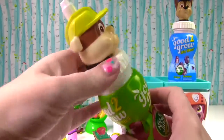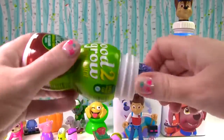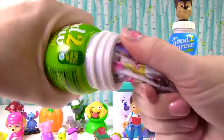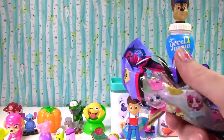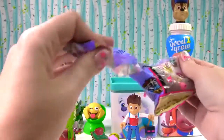Hey, Rubble, what do you have for us? Oh, it's another blind bag. Come on out, blind bag. Come on out. Whoa! It's Littlest Pet Shop, Pets in the City.